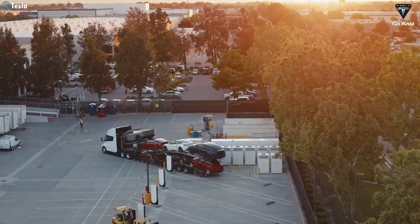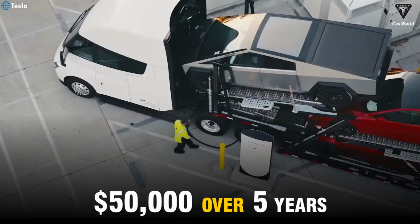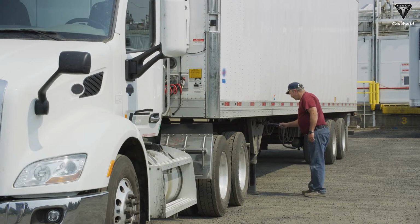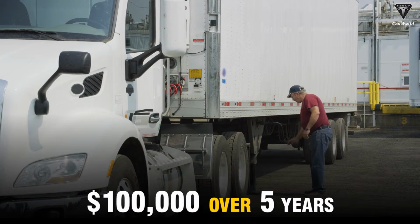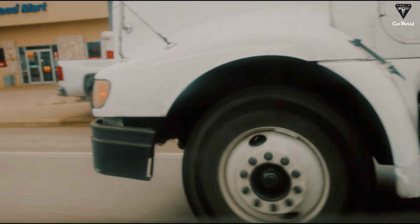Tesla estimates that the maintenance cost of the Semi is only about 10 cents per mile, or $50,000 over 5 years, if the driver drives 100,000 miles per year. In contrast, a traditional diesel truck has an average maintenance cost of about 20 cents per mile, leading to a figure of $100,000 over the same period, double the cost of the Tesla Semi. But that's not all. Diesel trucks are not only more expensive, but they also require more frequent maintenance.